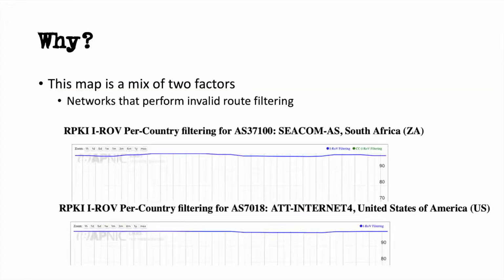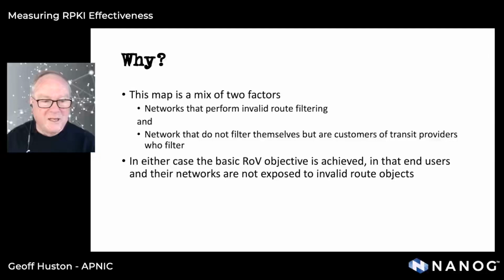Why? Well, it's not people turning on invalid route filtering everywhere. Some do. And we certainly know CCOM in South Africa. When I look at CCOM, 96%, perfect. It's as good as you get. AT&T Internet, 96%, perfect. It's as good as you get.